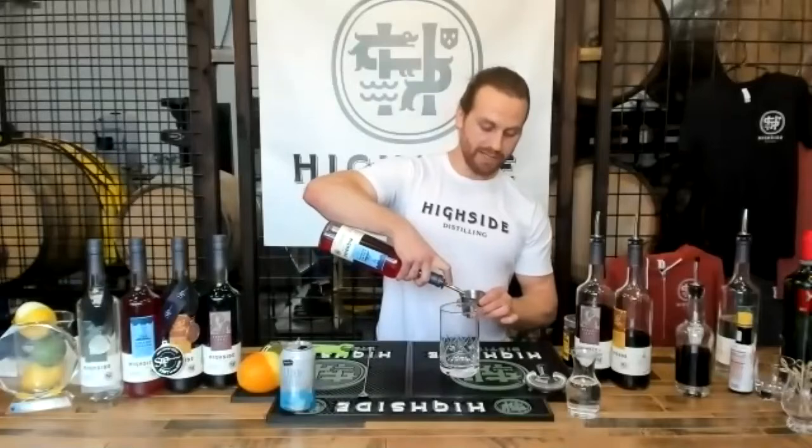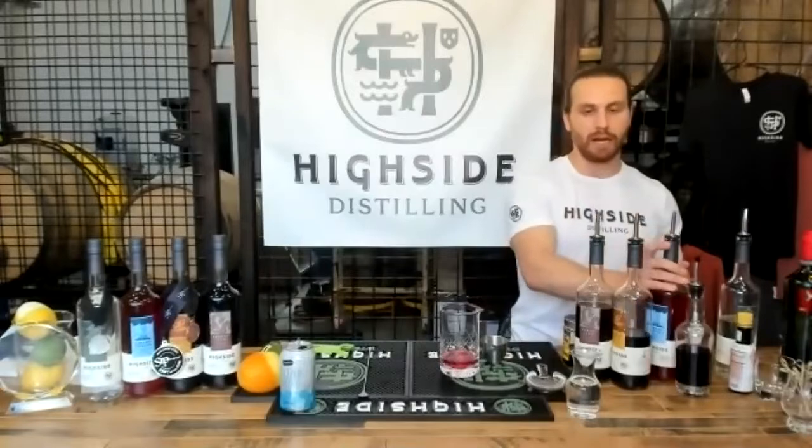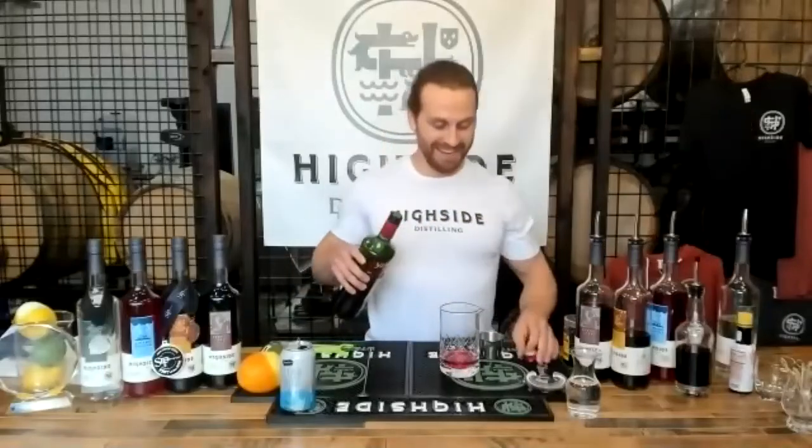And our Rosina is sitting at about 70 proof, so it's actually quite high for an aperitivo style. Typically, aperitivos are a lot lower in alcohol. You'll notice if you're using Aperol or Campari, it's going to be a lot lower in alcohol. So this drink will pack a punch. And then we're going to use a ½ ounce of sweet vermouth or a ½ ounce of that reduced plum syrup if you got it.